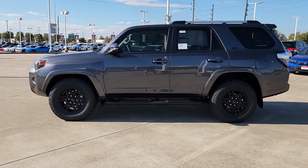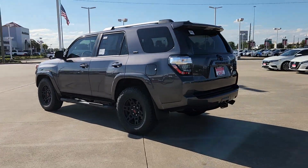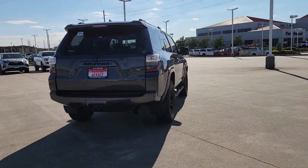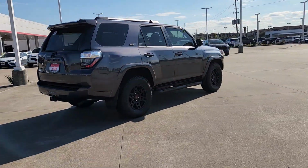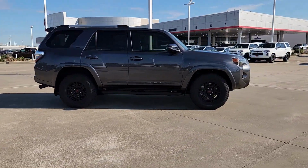Take a moment to check out the 2023 Toyota 4Runner. This rugged 4Runner delivers serious off-road capability, a comfortable interior, and family-friendly practicality. Enjoy the great outdoors like never before in this astonishingly versatile vehicle.